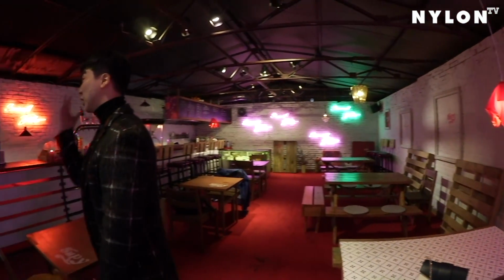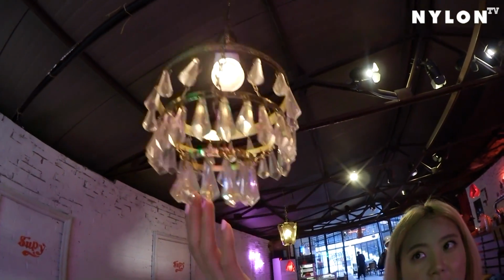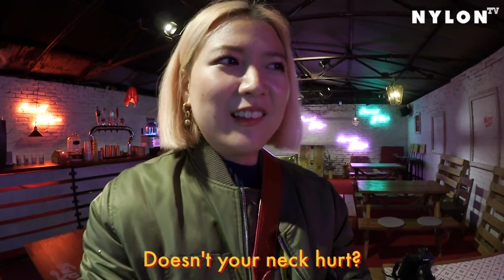So this is the cafe that we have been talking about. This place is literally like a theater. That is so pretty. It's like a little mini chandelier. This place is so dreamy. It's so distinct from the other side. Popcorn. They look good. So in terms of drinks, they have mint latte, yeonyu latte, vanilla latte, iced banana latte. They have beer. Ooh, and they have tea. Look at the pecan pie. They have Brazilian carrot cake and American carrot cake. Doesn't your neck hurt?